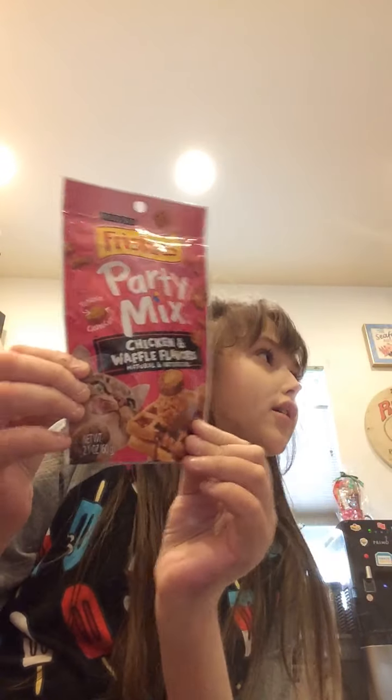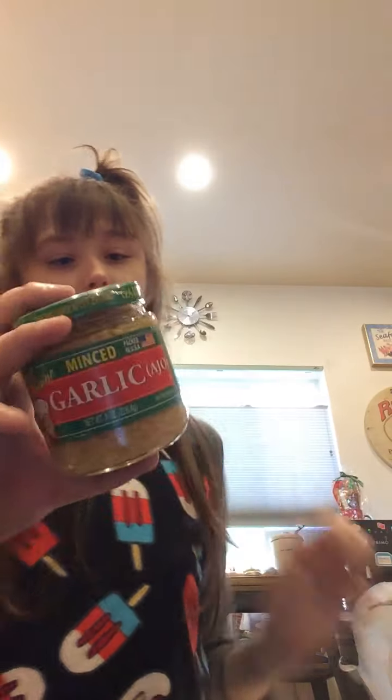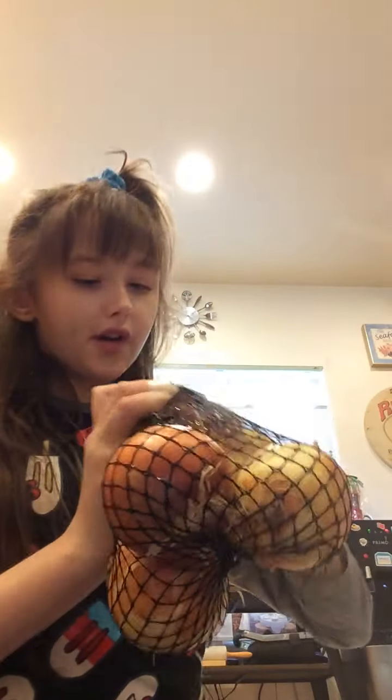And then we just got these up there. And then we got some more of them because we gotta refill that sometimes. This thing right here is just the minced garlic, I think. And then my mom got some Swiss cheese. My mom also got some lemons. And then my mom also got some onions right here.